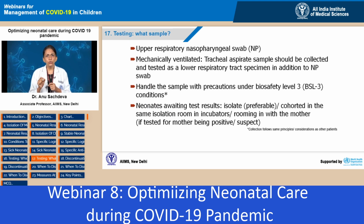The swab used is an upper respiratory nasopharyngeal swab for routine sampling, and in ventilated neonates, a lower respiratory tract specimen is also sent in addition to the above. Clinicians and other healthcare workers who are taking these samples should wear appropriate personal protective equipment.